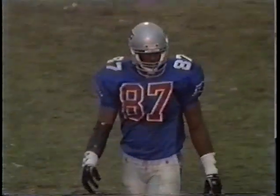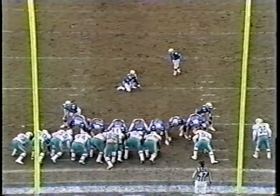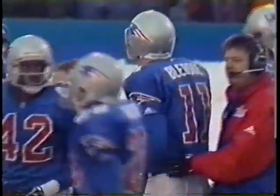Now Bledsoe throws to the end zone. It's caught for a touchdown. Ben Coates. And Foxboro Stadium absolutely erupts. Still could have overtime. The extra point by Barr is kicked up and good. It is a 3-point lead for New England with 1:14 to play.